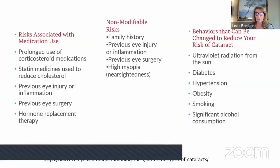If you've got an eye injury or inflammation, you're going to be having some possibilities later in life with cataracts developing. If you've had eye surgery, that's another risk. And ladies, or gents, I guess, hormone replacement therapy is connected with cataracts. So when I open this up at the end of our time today, I think a lot of you might be commenting on this, I don't know. But when I saw that list, I was just really horrified, you know.